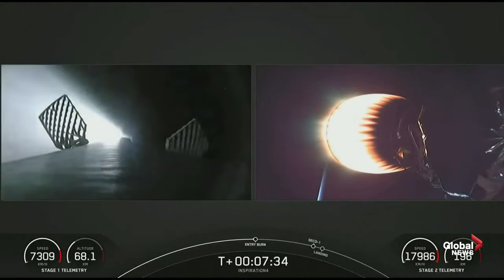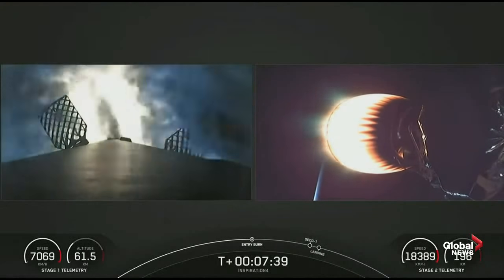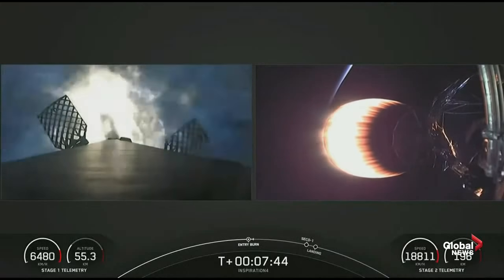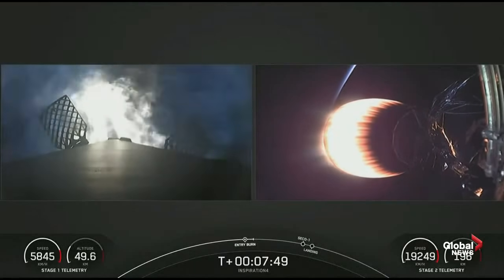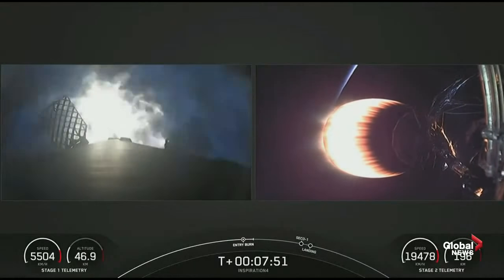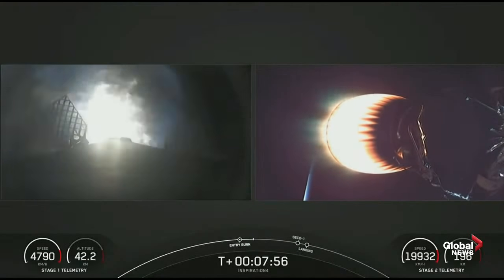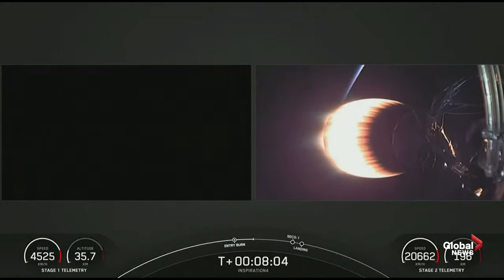Stage 2, FTS is safed. So what you're seeing on screen on the left-hand side is the entry burn, the first of 2 burns on the first stage. Again, this first stage has already separated from the second stage. So the first stage is making its way back to Earth, trying to land, and for the second stage, everything is going well. It is headed into orbit with the crew on board.